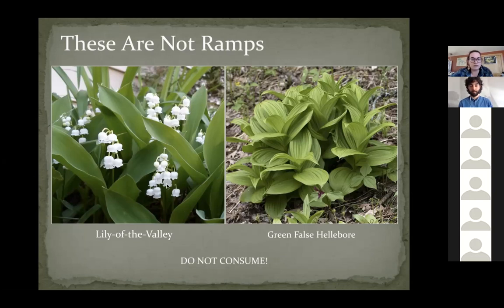Second is the flowers of the lily of the valley. They look quite a bit different than the ramp flower. And then the green false hellebore seems to have multiple leaves coming from that main stalk, whereas ramps just have 2 to 3 leaves coming out of the base of the plant. So just a couple plants to look out for. I would say lily of the valley is not a super common garden escape, as we would say, because it's cultivated. Sometimes plants, when they're cultivated in a garden, can escape. It's not super common, but be on the lookout. These are not ramps, and these are both toxic plants.